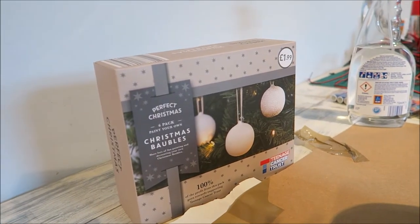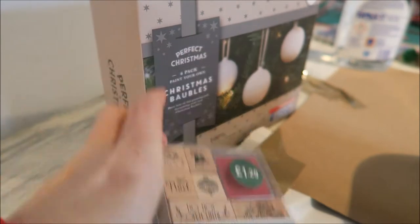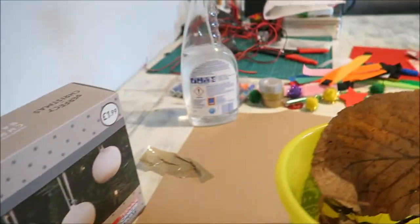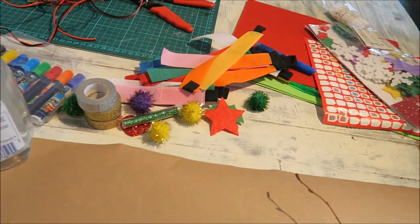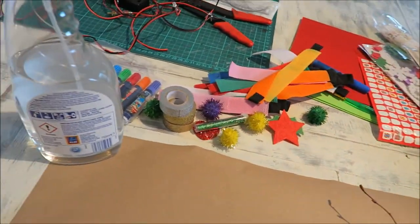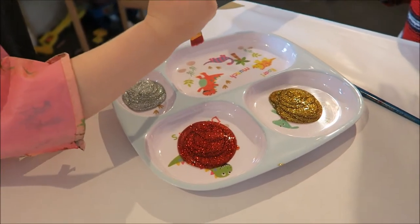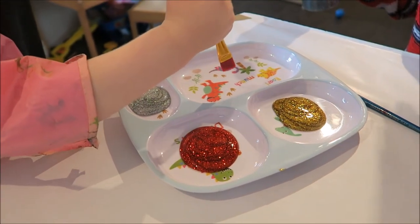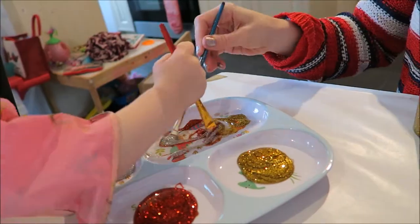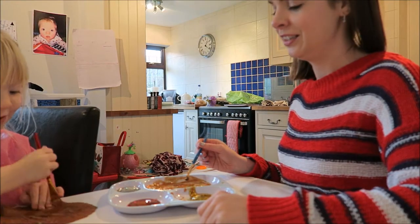How much was that one? That was £1.99. I thought that was quite good. We've got a stamping set. We've got some glue. We've got some over here. We've got some tape. We've got stickers. We've got felty bits. We've got all sorts of things. Glue, the paint. We forgot one. Well, we can do the mixing in that one. Is that mixed? Whoa. It's still sparkling.